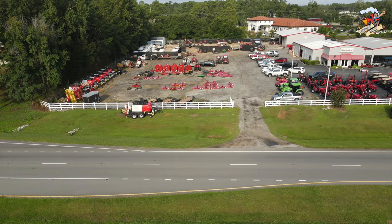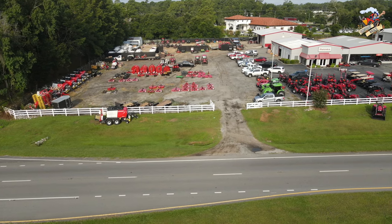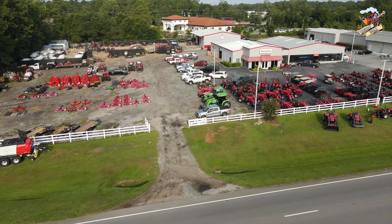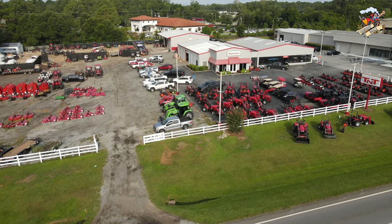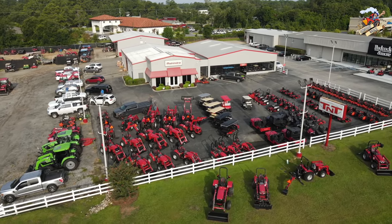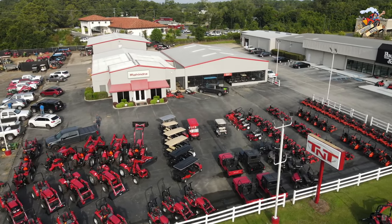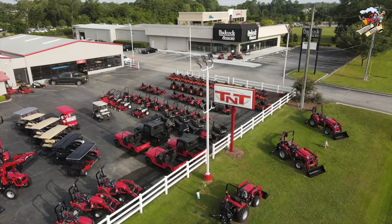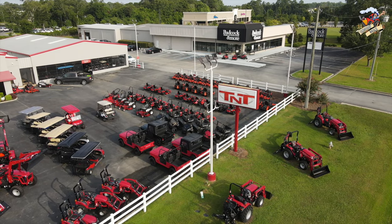Here's a drone view of the dealership, TNT Supercenter, located in Thomasville, Georgia. This is my first time at this dealership. Now, the farming here is a little different than what we're used to in the Midwest. These guys sell a lot of Mahindra tractors, a lot of golf carts. They sell Deutz Fahr. They also sell Pöttinger hay tools. You can see they also have some mower lines and stuff like that.